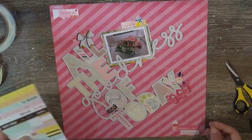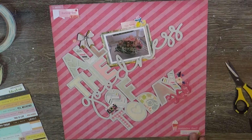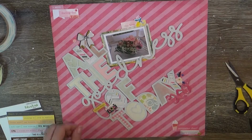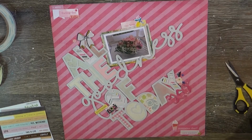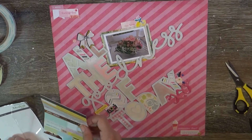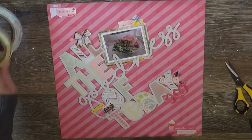Now I thought I would use some of these Citrus Twist sticky labels, and I do go back to it because there is one I can use, and I'm going to stick it right there. It says Little Things, and I like how it gives me a little more yellow because there are hints of yellow throughout the layout. So I thought that was a good balance.